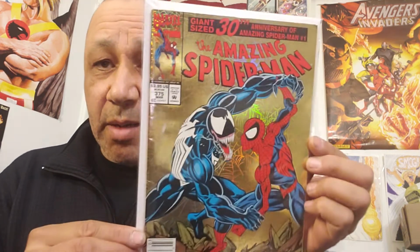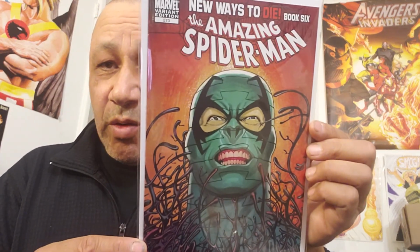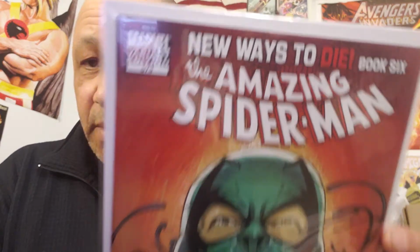That's cool. This one has got a little water damage in the back. $3.75 Amazing Spider-Man for $1.99. That was cool. I have the other covers of Venom and Anti-Venom and Peter Parker, Spider-Man ripping his shirt open around these, the Amazing Spider-Man. This is number 573 variant with Scorpion on the front. This is going for a little bit. $1.99 for this one. And it's in really nice condition too.